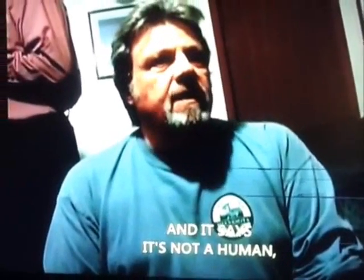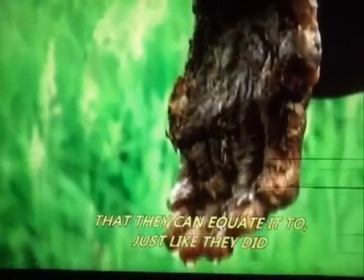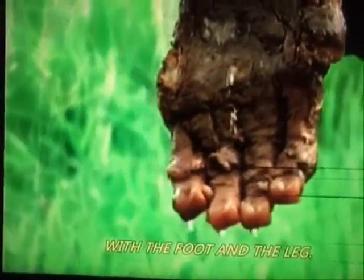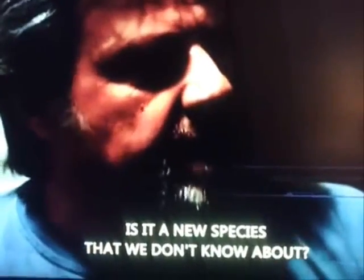The first preliminary report came through, and it says it's not a human, not any known primate, or a bear on record. So what they're actually saying is there's nothing that they can equate it to, just like they did with the foot and the leg. It was really something, and I'll never forget what I saw the rest of my life. My big question is this: is it a new species that we don't know about?